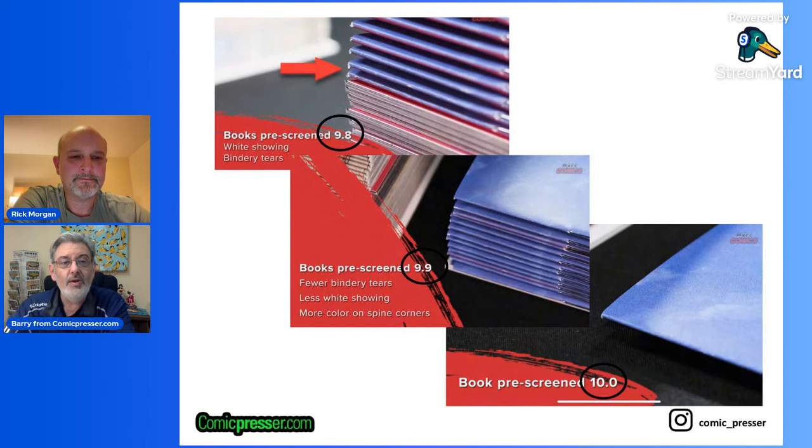So these are 3 other screen grabs from the same video. Rick, maybe you can move your cursor around the corners of the blue books in each one. I don't know if you can manipulate your cursor while we talk. If it's a problem, I'm doing it. I'm not sure if you can see it. Okay, we can't see it. It's no problem. But I'm kind of pointing on my screen, and essentially the very top box is 9.8, and you can see little white color breaks and bindery tears on those corners.